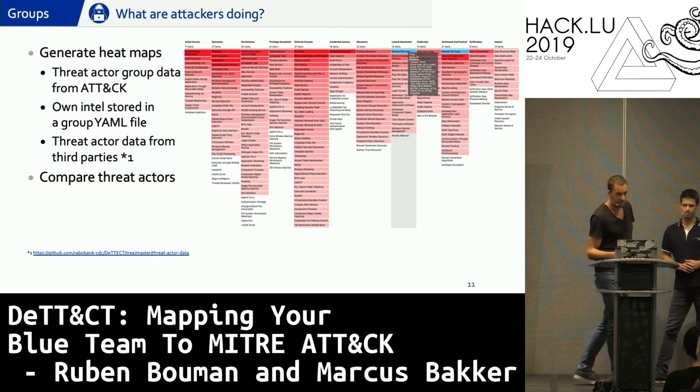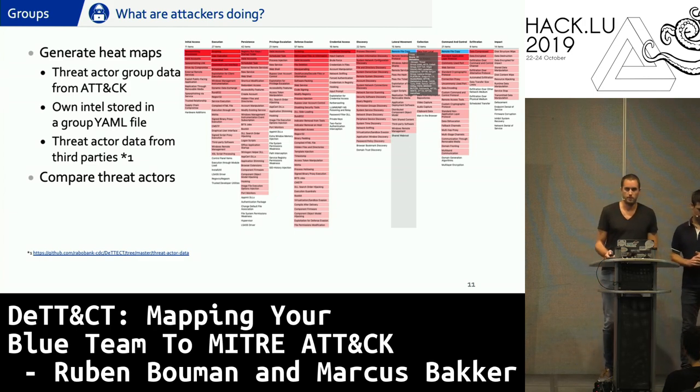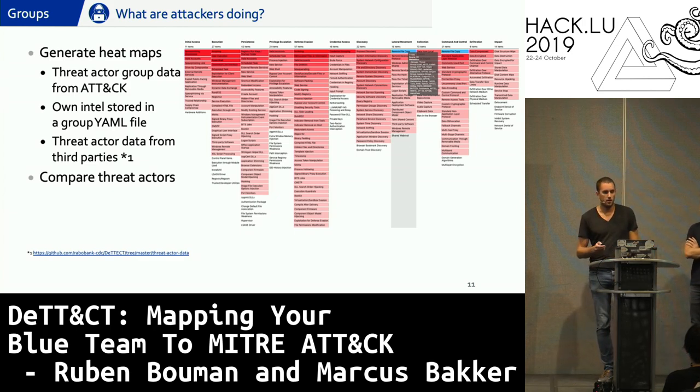Yeah, so the last piece of the puzzle is then knowing which techniques are the most important, in the sense that we see those being used the most often by threat actors. And we can do this in several ways. One of the ways you can do this is by loading in all the attack data from the framework itself, from MITRE ATT&CK, because they already have a lot of information regarding how certain threat actor groups are operating. And this is actually exactly what you see on the slide.